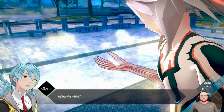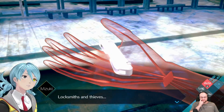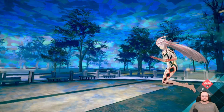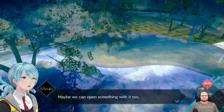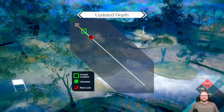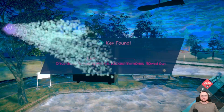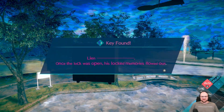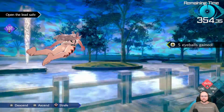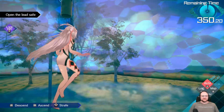What's this? Looks like a lockpick. A lockpicking tool favored by professionals. Locksmiths and thieves. Maybe Lien used to use this. Maybe we can open some of them with it too. We should hold on. Alright, we are in another floating, flying Somnium. Once the lock was opened, his memories flowed out. Right, that's how we ascend.